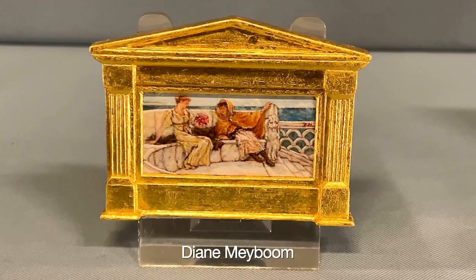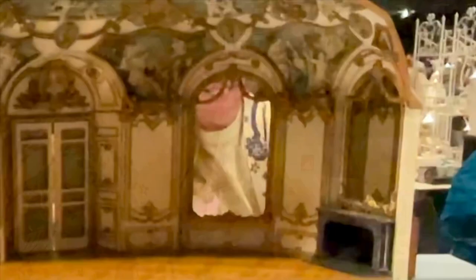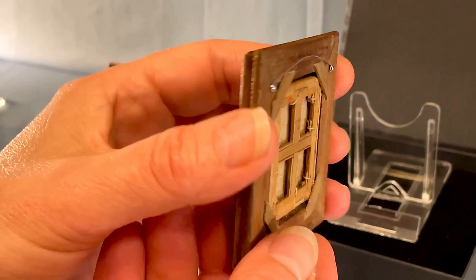Of course, we all recognize this painting by Johannes Vermeer, Girl with a Pearl Earring. And this is Diana's version of it. Even the back is fantastic.